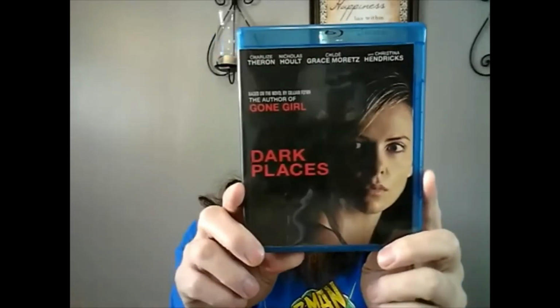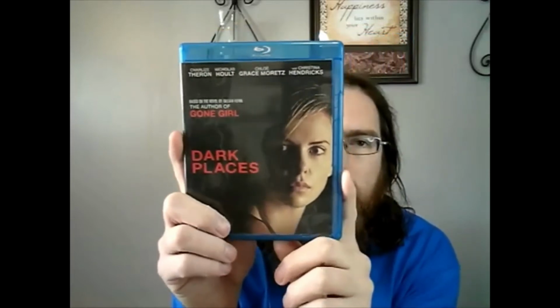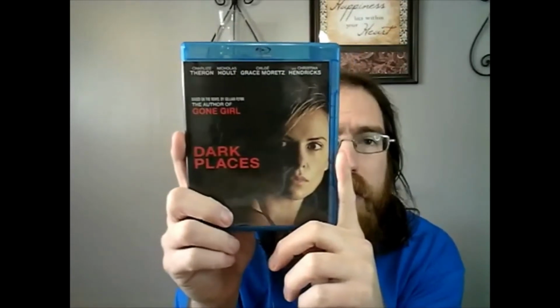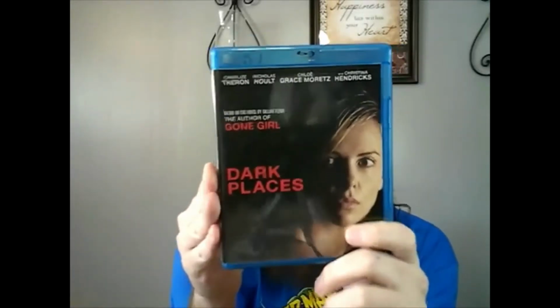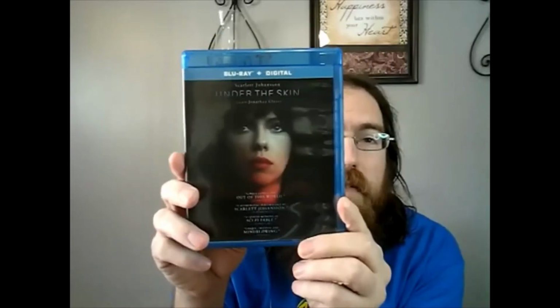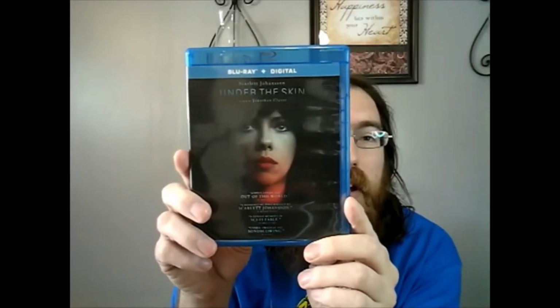Dark Places. I watched this at one point right when it went to... I didn't watch it in theaters. I think I rented it from Redbox because someone else I knew wanted to see it. I'm going to be honest, I don't remember much from it. Under the Skin, one of the many movies that I have bought recently, and then a week later, a 4K is announced. That's been my luck.